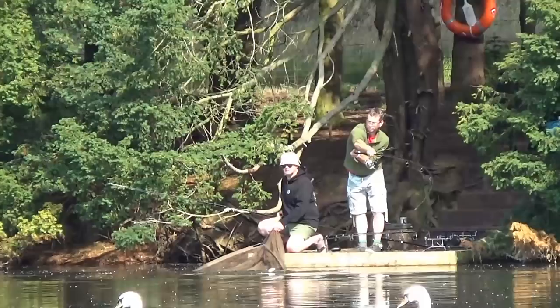Rod number two, guys, going back out towards the little stick that's out there that's marking the clear spot. Hopefully I can get on or just to the right of the stick with a bit of crosswind. That was about 6 inches to the right of the stick, so I'm happy with that.